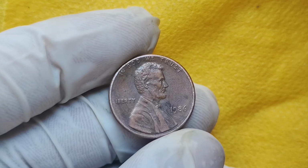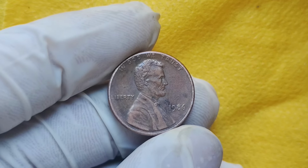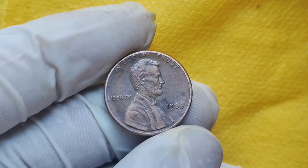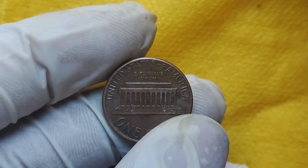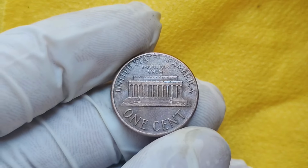Mint errors can turn pocket change into treasure. Always check your coins before spending them on vending machine snacks. Go dig through your coin jar, your car cup holders, your couch cushions, heck, even that pile of change sitting on your dresser. Because you never know. You could be sitting on a tiny copper gold mine.